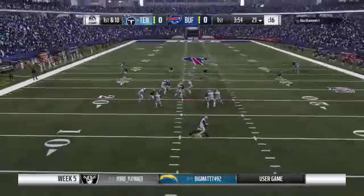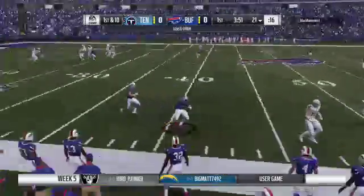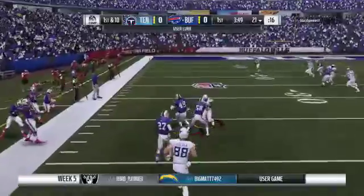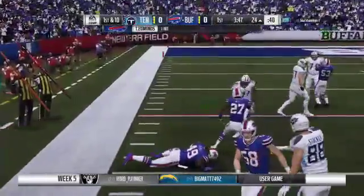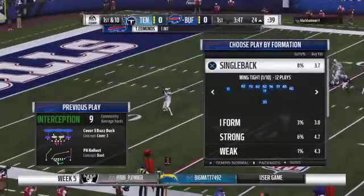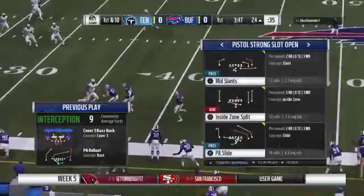Now it's a bootleg with Mariota. He'll buy some time right. And he fires one that's intercepted. Picked off around the 41. And he'll return it to the 24-yard line. That's now his 2nd interception in as many weeks from his linebacker position.